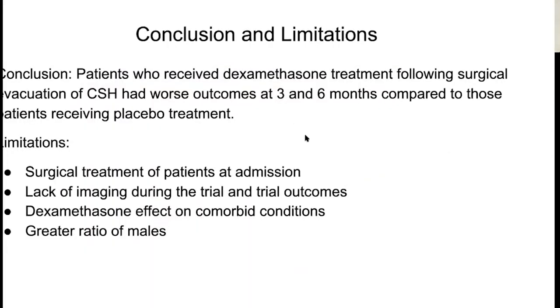Then for conclusions and limitations of this study, overall patients who received dexamethasone treatment following surgical evacuation of CSH had worse outcomes at 3 and 6 months compared to those patients receiving placebo treatment. This is an overall conclusion, given that many of those patients received surgical treatment prior to the administration of the trial. And for some of the limitations, surgical treatment of patients at admission limits our ability to draw any conclusion on the management of CSH conservatively by just administering dexamethasone.